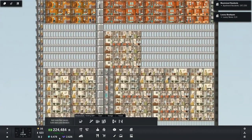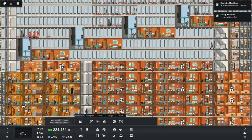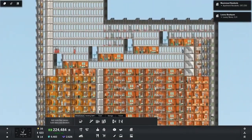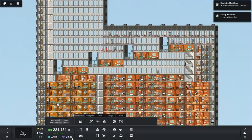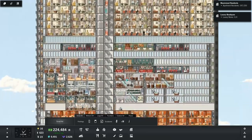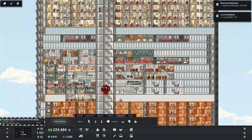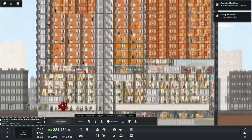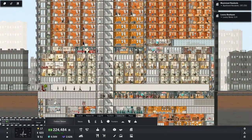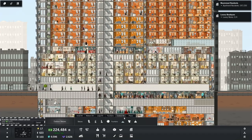Luxury stores. We were waiting on that. Apartments, we're just trying to crank that up. But we do have an issue with not enough people to move in. We could do some art. Some outdoor art. Can we just place that outside? We don't have room. Oh, you need to get rid of that stuff. No, that's outdoor plazas, fountains.